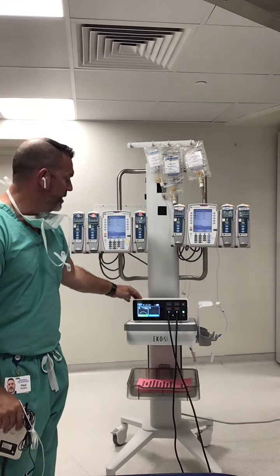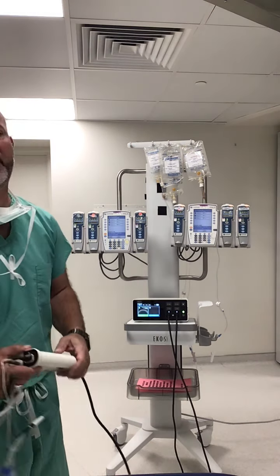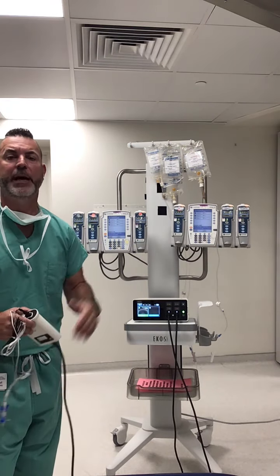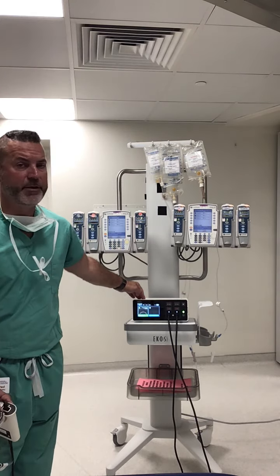It is an amazing piece of technology and quite an upgrade from our PT3B units. So if you have PT3B units in your facilities, I would suggest going to the 4.0 model, for a variety of reasons, okay?